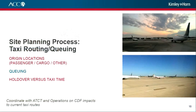And then as we're looking at exiting the de-icing facility, we need to think about the holdover time versus the taxi time. Some holdover time for some glycol manufacturers is only a few minutes, where some other glycol products will give you over half an hour. So you need to be thinking about the holdover time, and as that weighs against the taxi time to get out of the de-ice pad to the departure end of the runway. It's also really important at this point to be coordinating with the air traffic control tower and operations at the airport to identify impacts to current taxi routes, as we'll get into in just a moment here.